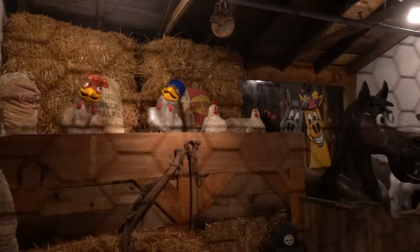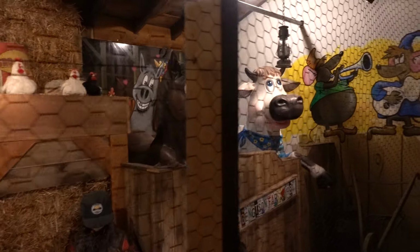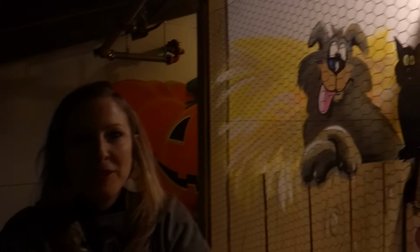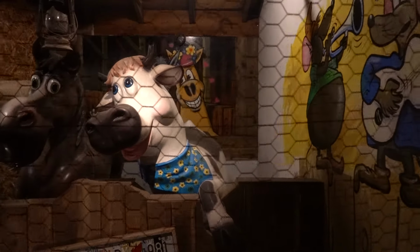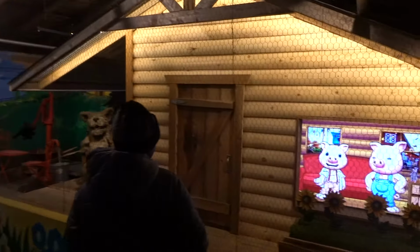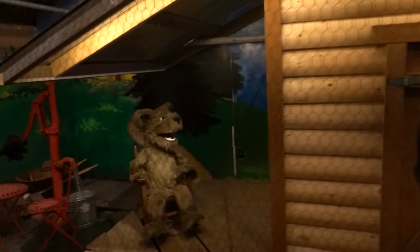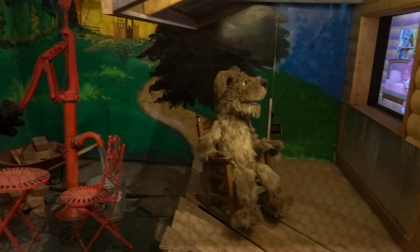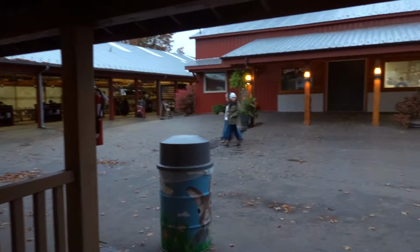This reminds me of going to Disney World. Reminds me of being in a Disney World attraction. And look at here. They're using some CGI effects. He's got animated animals. And that was the farm attraction.